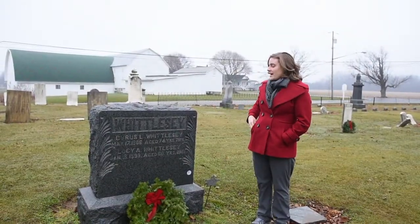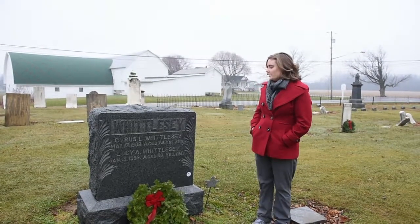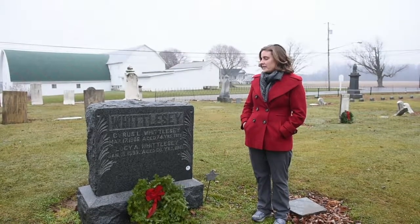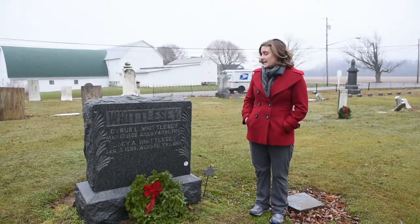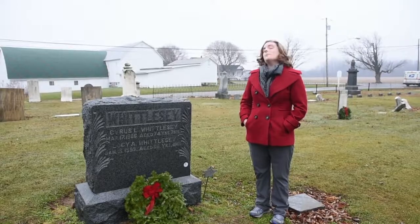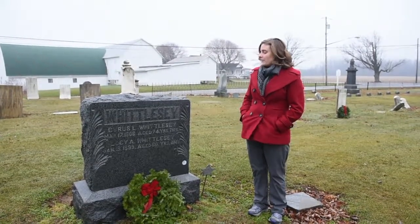So this is the grave of Cyrus and Lucy Whittlesey. Cyrus was a local farmer who lived here in Brownhelm. He actually went off to the Civil War in 1861 and had a 3-year enlistment. He stayed the whole time and was actually not wounded, and came back to continue farming with his wife. Lucy was one of the Bacons here in Brownhelm, and they were a really well-known local family.